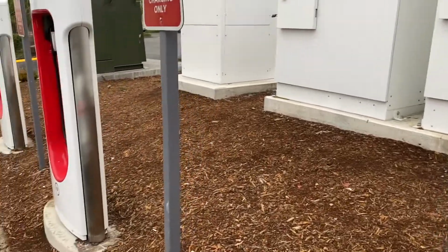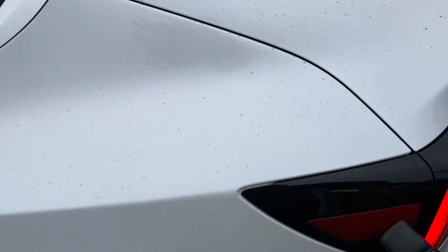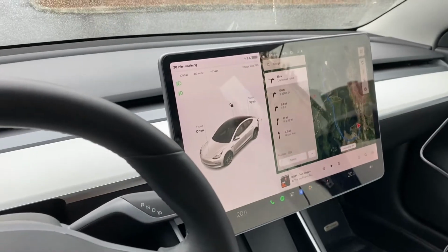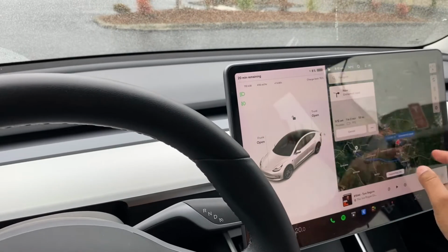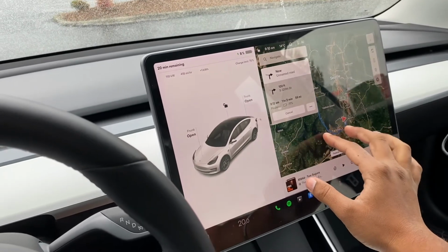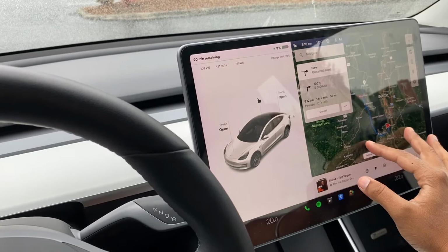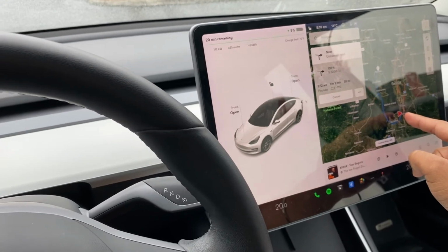Right, we made it to Federal Way, Seattle area. Let's just get plugged in. All right, let's quickly take a look at the trip computer. We're plugged in at Federal Way Supercharger a little bit past Seattle, which is a good thing. Traffic wasn't actually too bad, but we are still about 15-20 minutes behind. Currently it's saying that we'll get there with negative 11%, but we need enough charge to make it back somewhere here.